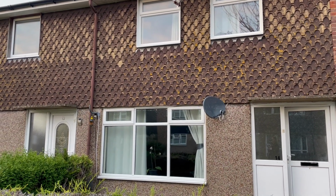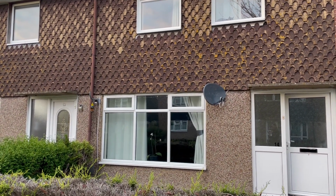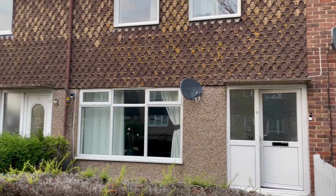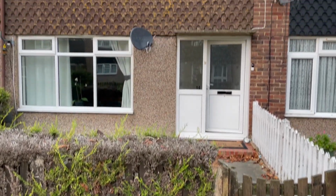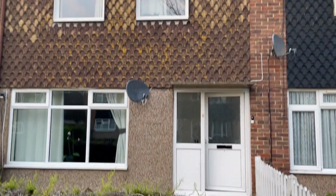Today I'll be showing you around this lovely two-bedroom terrace house on Elham Close in Margate. It is currently on the market for £825 per calendar month with a 5-week deposit. If you do want to apply, please call 01843 222 700.